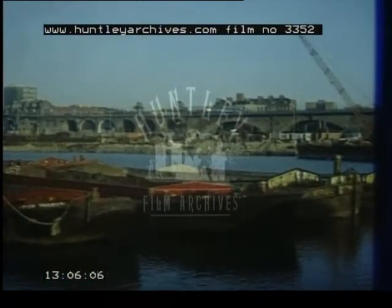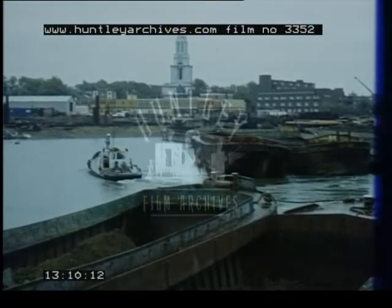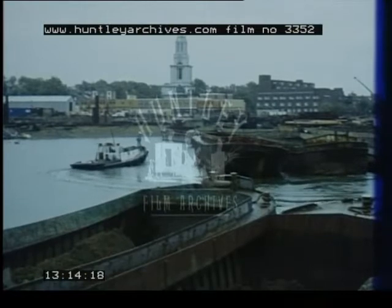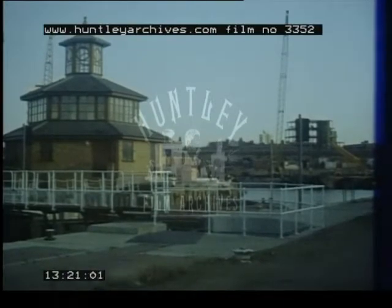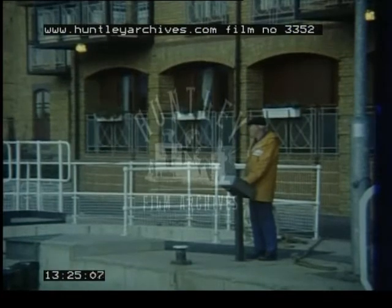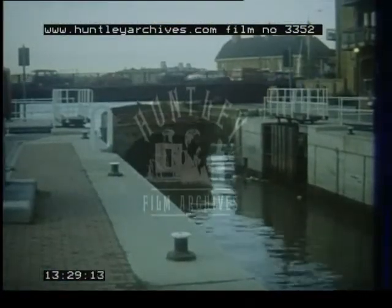The basin used to be surrounded by cranes and warehouses, and was full of ships unloading their cargoes into barges lying alongside. Overlooking it is the Hawksmoor Church of St Anne Limehouse, built in 1712. Now the whole area is the site of a massive development scheme. In May 1989, the ship lock was replaced by a smaller lock through which boats enter the Thames Tideway.